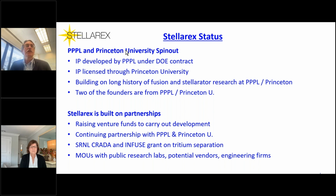Stellarex is built on partnerships. We're raising venture funds at this point to carry out the development, and we're not through with that for sure. And we anticipate continuing our partnership with PPL and Princeton. We also have a CRADA with Savannah River as part of an Infuse grant on tritium separation. We also are having some, and there's more coming, MOUs with other labs and potential vendors and also engineering firms. So there's a bunch of activities in terms of building a team and building a network to carry out the needed developments.